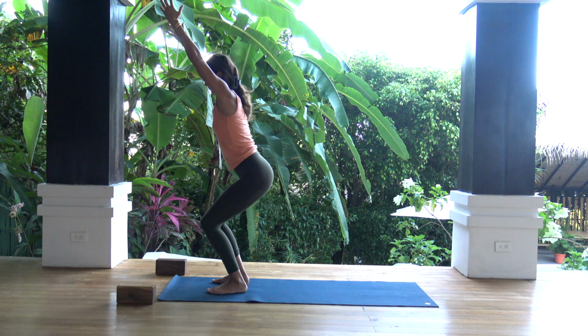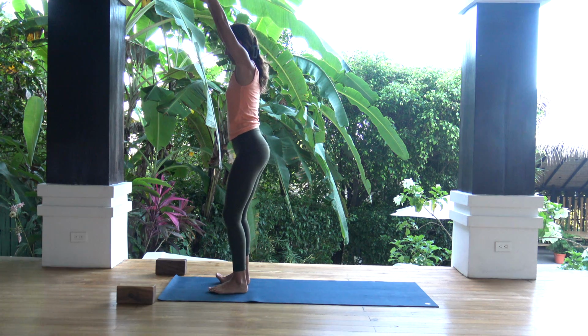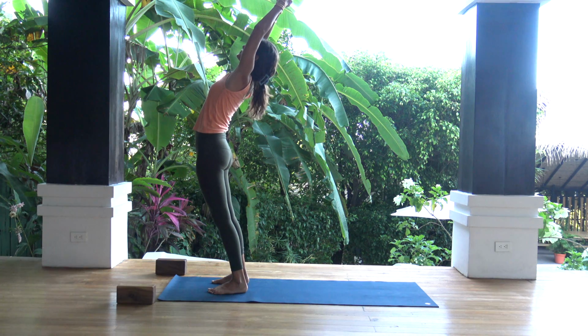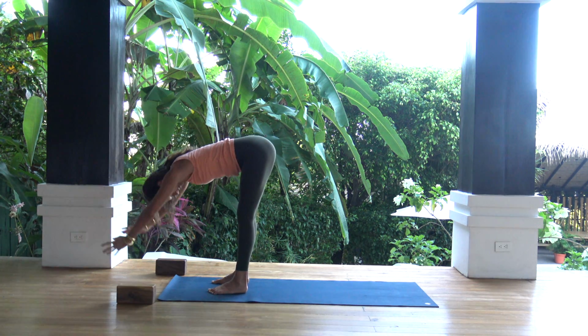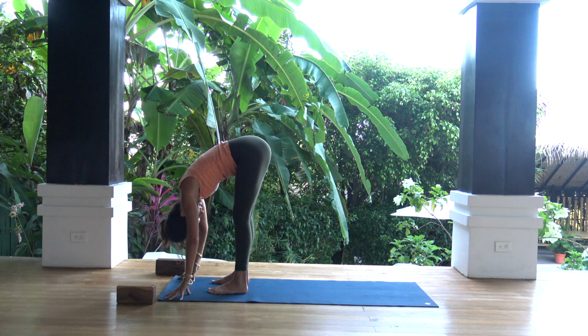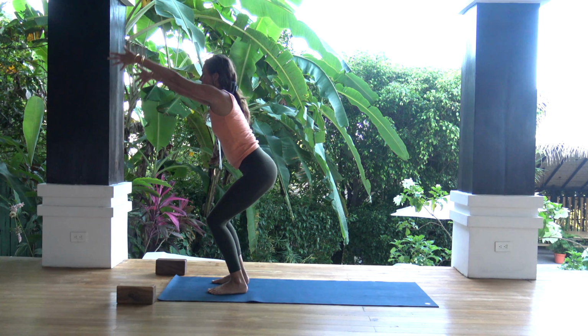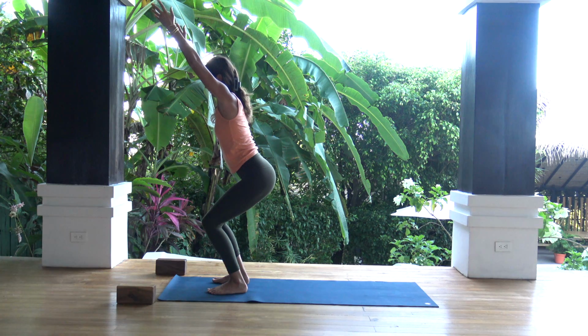Stay here, breathe. On your next inhalation, straighten the legs, reach the arms up, palms touch, little back bend, tailbone lengthens down. And then as you exhale, forward fold, little bend in the knees, come all the way down. Inhale, bend your knees a lot, chair pose. Stay here for your exhale. One cycle of breath.